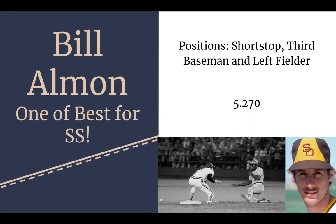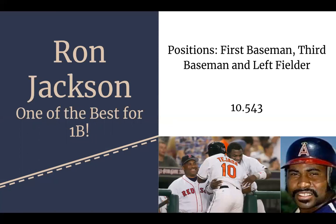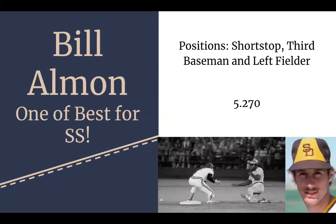First, I will mention that when it comes to range factor, it's really different for every single player. Finding the individual in baseball with the best range factor is not impossible, but it's kind of hard, because every single position has one of the best numbers just because of how the ball gets spread around. For shortstops, I found Bill Allman, and he plays shortstop, third baseman, and left fielder, and his range factor was 5.270. Another position I found was first base, and Ron Jackson holds that one. He did first base, third base, and he was a left fielder. His range factor was 10.543. So even between these two, you can see it was a big difference.